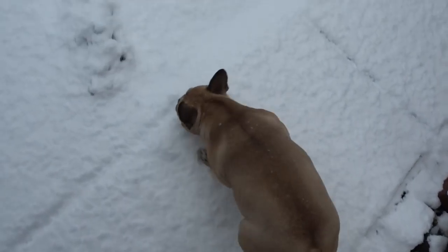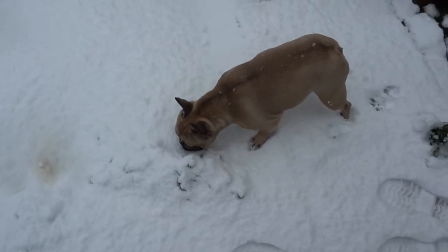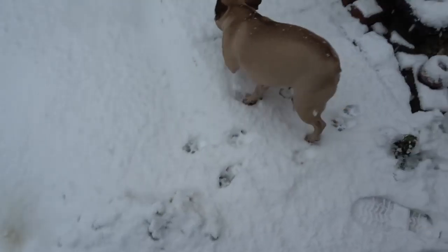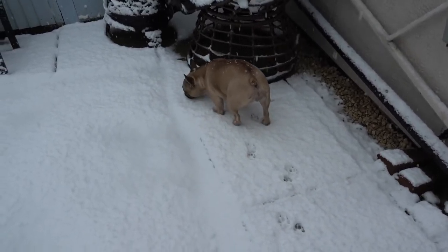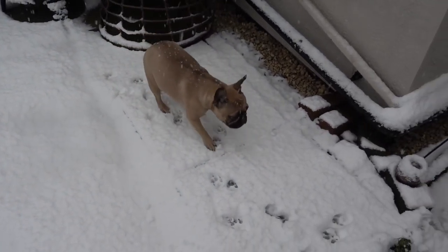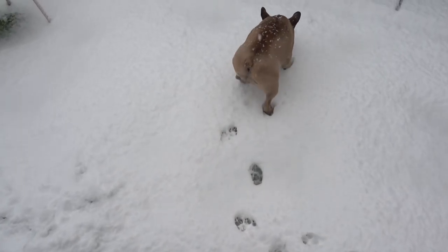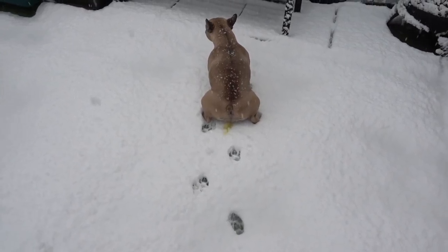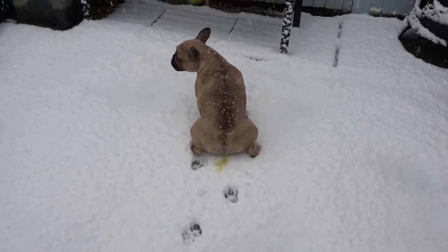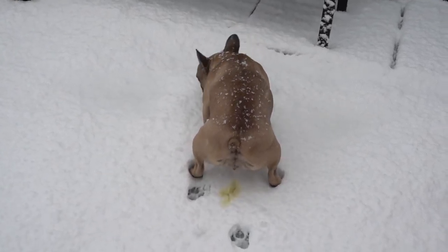Do you like it? You're not sure? Oh! You don't like it? Come on. There she goes. What's this? It's snow. You like it? Where's the grass gone? Are you gonna wee on the snow now? That's so gross, Luna.